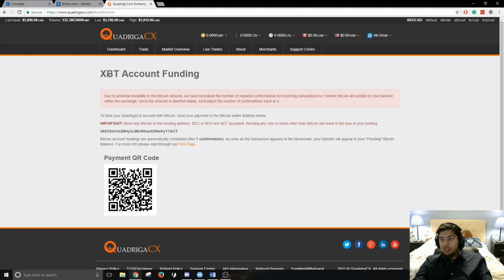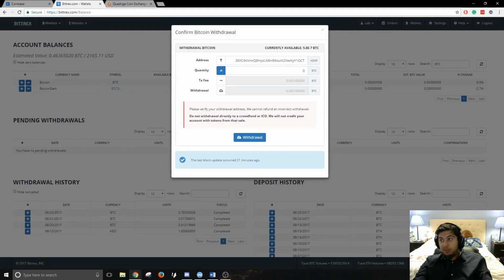I like to double check it, so just check the last few digits on both sides to make sure they match up. Because if you mistype a single character here, all those Bitcoins are lost. You type in the Bitcoins you want to transfer, whatever the amount is. I wish I had that much. If you want to just transfer all of them, you can press on this blue button. It'll just transfer everything that you have and press withdrawal.